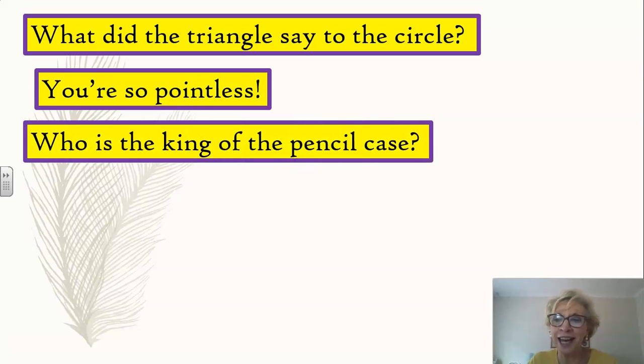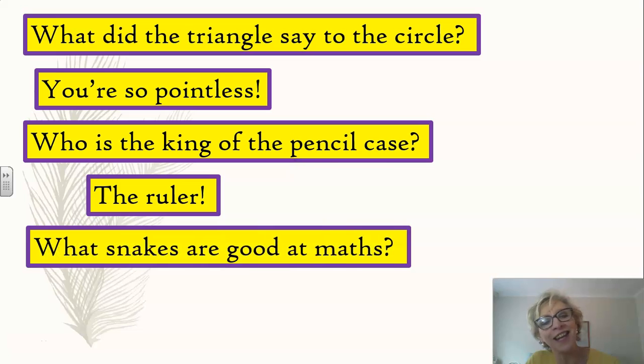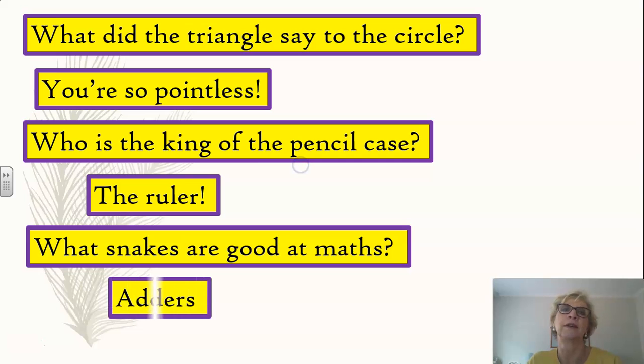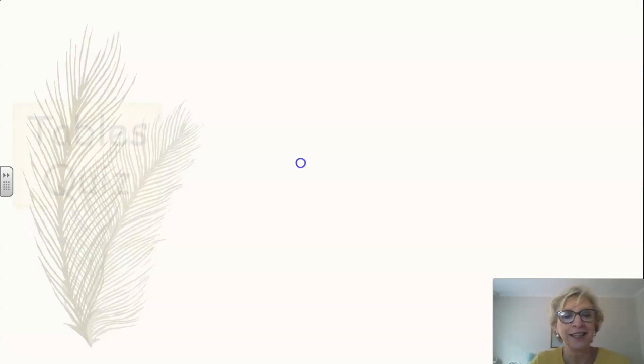The next one, who's the king of the pencil case? Now, come on, guys. I think you should know this one. I think the guys in my class might know this, because I think they told me this joke a little while ago. It's the ruler, of course. And the next one, what snakes are good at maths? The adders. Like the night adders and the puff adders. They can add, but they probably can't subtract that well. Oh dear, Mrs. Harmon. Let's get on with it.